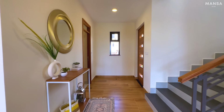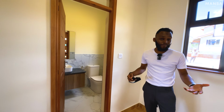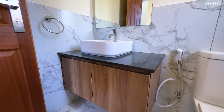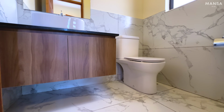And here you also have a window, ensuring you get some natural light in your foyer. It's a small foyer, but I actually didn't expect it for such a house. And on this side, you have a powder room. You have your vanity set up, a floating vanity for that matter, and a water closet. And there's also another window ensuring that you're getting a lot of natural light in here.